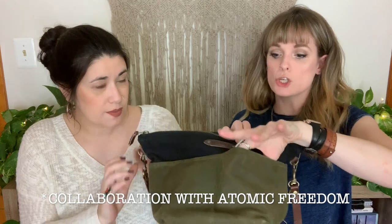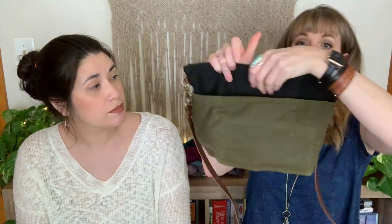So you've got these two pockets in the front that are substantial. They are separated down the middle. Then you have one really large pocket in the back. And this is all canvas. This is waxed canvas on the front, the green as the color.